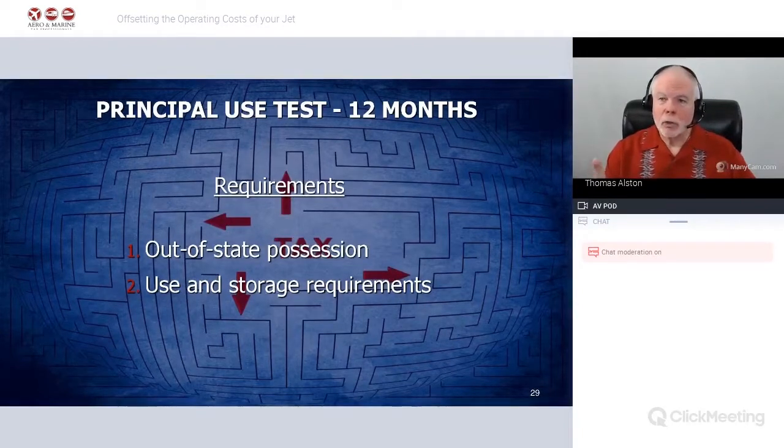The principal use test is a test period that is designed for people who are making no business use of their aircraft or don't want to go through the extra step of providing business support. Or if you're just going to use your airplane or vessel for personal use. We use this primarily for vessels, and for airplanes, you decide whether you want to use it or not. It has 2 steps.